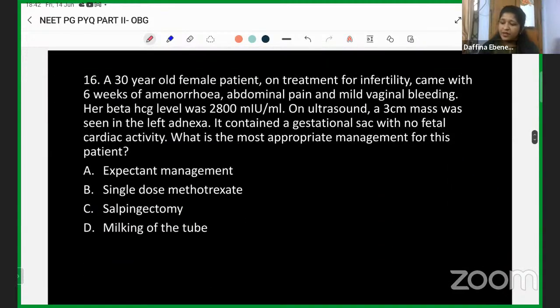A 30-year-old female patient on treatment for infertility came with 6 weeks of amenorrhea, abdominal pain, and mild vaginal bleeding. Her beta HCG level was 2800. On ultrasound, a 3 centimeter mass was seen in the left adnexa. It contained a gestational sac with no fetal cardiac activity. What is the most appropriate management for this patient?